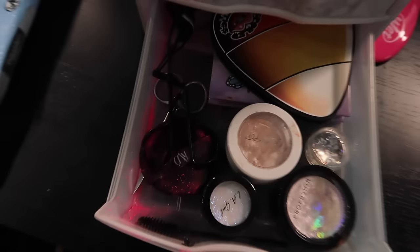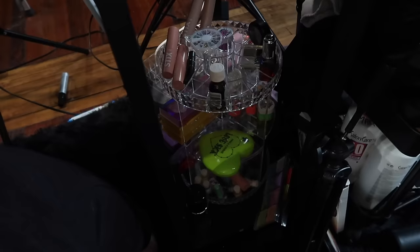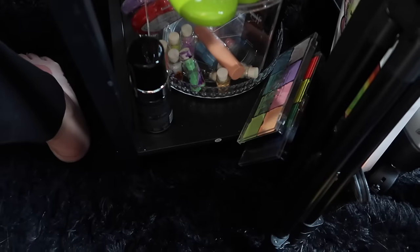So I got eyeshadow all in there. And then I also have this tower down here. This tower is just full of miscellaneous makeup, and I don't use a lot of this. So, I feel like I'm gonna have to say goodbye to a lot of this stuff. Here are all my makeup palettes. We gotta go through all this.